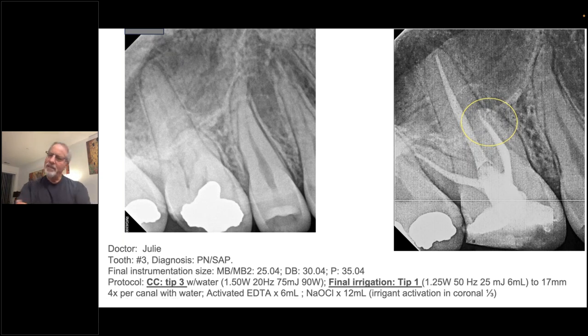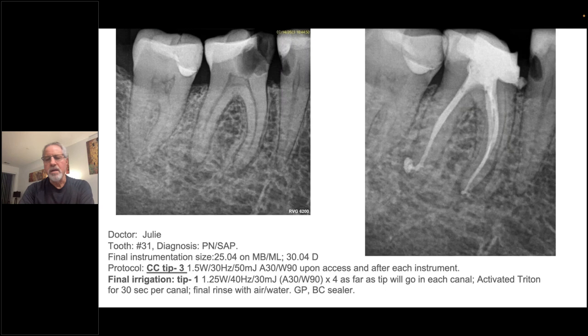So does this mean these cases heal 100% of the time? No, of course not. But the amount of debris that you will see that comes out of these canals when you're looking, you know, through the scope, it's more than you'll have ever noticed with any other type of irrigation delivery.